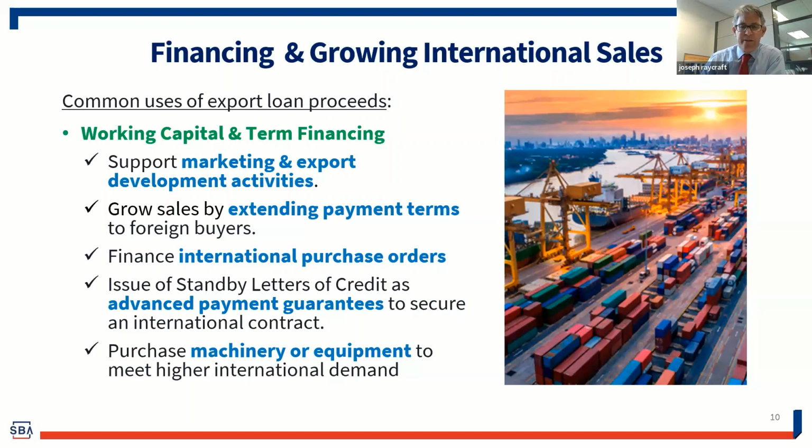And then term financing, if you've got a growing business and you need some machinery and equipment or other fixed assets, we can assist with some term financing for that. Next.